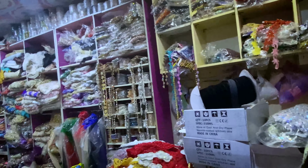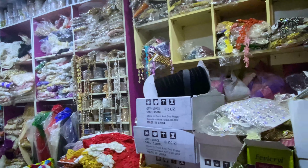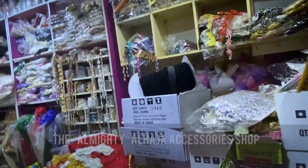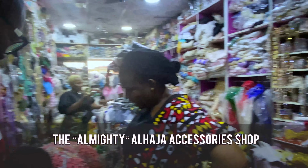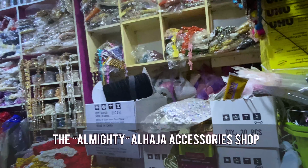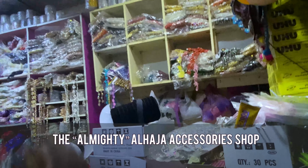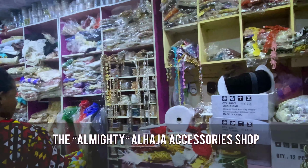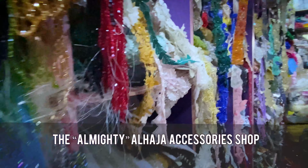Accessories. Yeah. So this is where you can get accessories from. This is where I buy my accessories from. Madam. They are sophisticated with their laces, and if you are coming here, have your price list, madam, because you see yourself buying what you did not plan for, because she has beautiful laces.